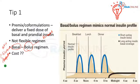So the first mantra, or the first principle that we need to understand in these patients, is the basal bolus regimen: one basal insulin, or two basal insulins when we give NPH, and three prandial or four prandial insulins based on the snacks that the patient is taking. So it should be a basal and bolus regimen that we give for our patients. That is the first lesson that we need to know.